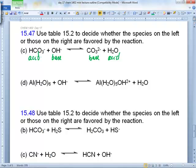So the top one, if you're drawing it towards products, you're saying that water is a weaker acid than HCO3 minus. Is that right? Okay. All right. So water must be H2O, weaker acid.